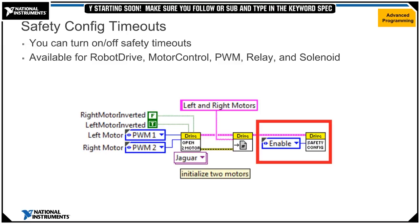The neat thing about these is they're output specific. So you can turn them on or off, enable or disable them for individual outputs. So if you know, for example, that you have a really, really slow updating motor, you can toggle this off and save yourself some bandwidth there. So only the enabled outputs that don't update in time are going to be caught by that watchdog.